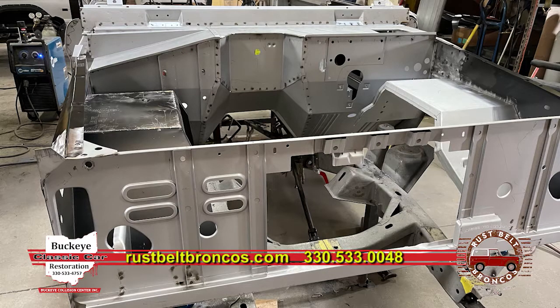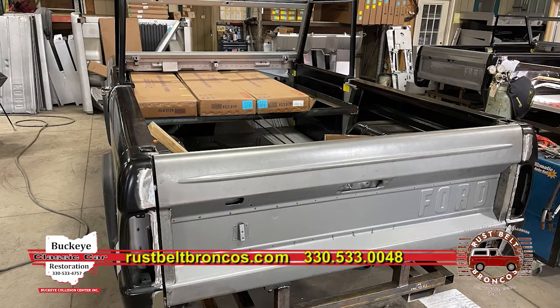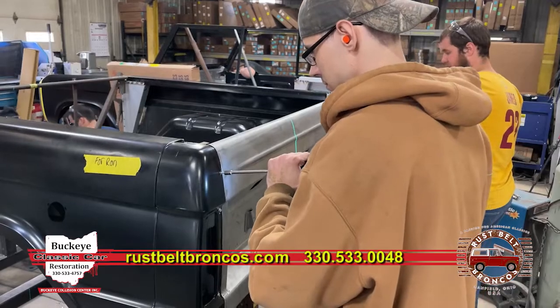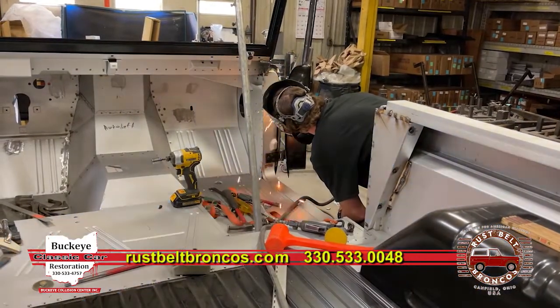On this edition of Off-Roading with the Rust Belt Boys here, today at Rust Belt Broncos, our vast inventory of Bronco parts we have on hand. We can build over 80 Broncos with the parts we have on hand. We're the largest Bronco builder in North America.